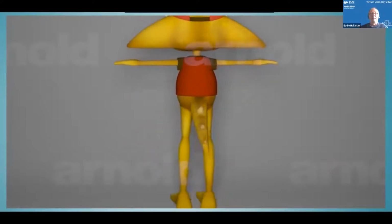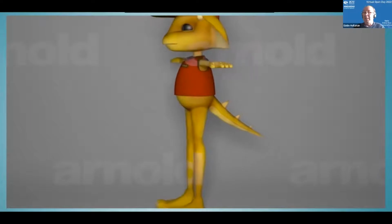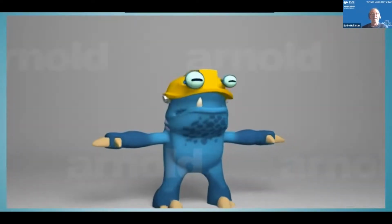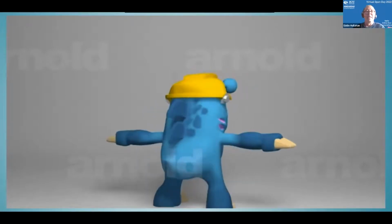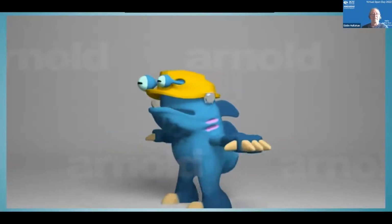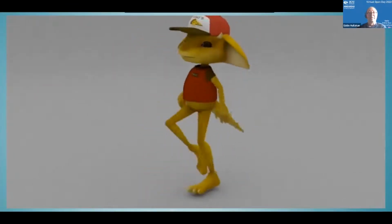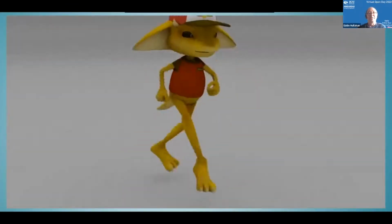This is from the first year module in fundamentals of 3D animation, where they teach modeling and then also begin animating in 3D using industry standard software called Maya. Here we have examples of the animation from first year.